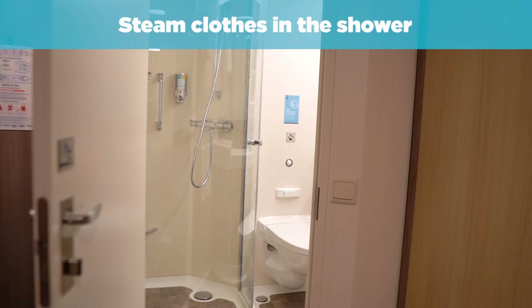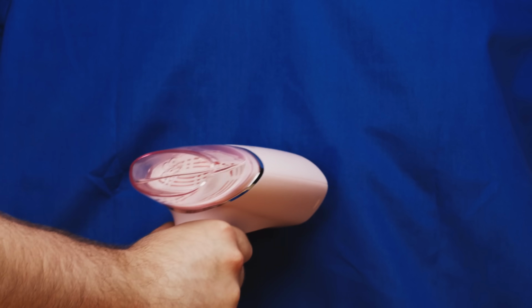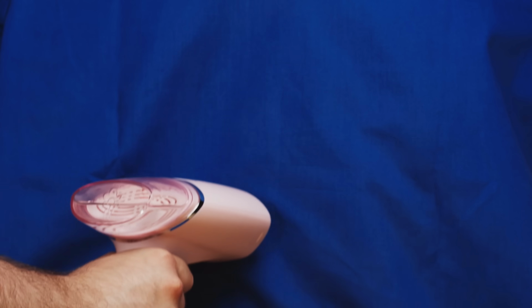So another item you'll want to leave at home, of course, is your steamer. I remember a time a friend was taking her first cruise and she was disappointed when her luggage was delivered and her steamer was not there. Your clothes don't have to be wrinkly though.